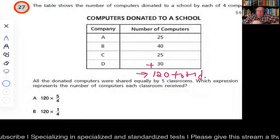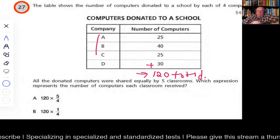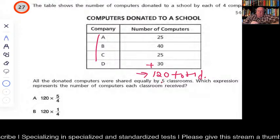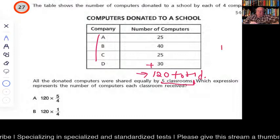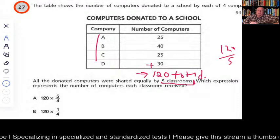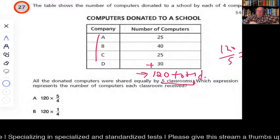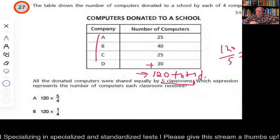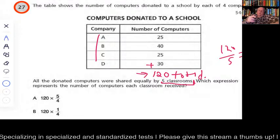The table shows the number of computers donated to a school by each of 4 companies. Cool. So these are the 4 companies over here, A, B, C, and D. Okay? All the computers donated were shared equally by 5 classrooms. Okay? So that to me means we're going to look at 120 divided by 5. And whatever that answer is how many each class gets. So each class is going to end up at 24. We don't know that that's what they're going to ask you, but I'm just trying to analyze this in depth with you guys so that you're on board to what's happening here or not.